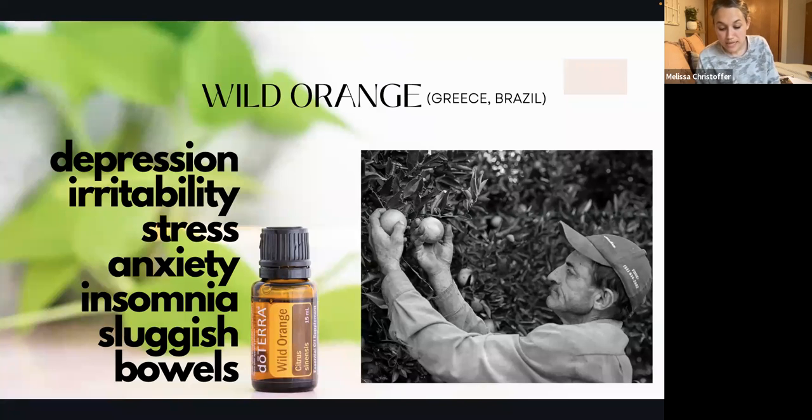Okay. The last thing I'm going to say about wild orange is that I learned today, or reminded myself as I was looking through the Symphony of Cells, wild orange is actually in the cellular protocol. Is that not interesting? Like, we think of wild orange as this happy oil, and it is, but Boyd wants us to be using it for cellular health.